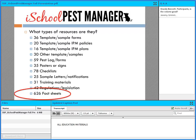36 templates or sample forms, things that you can fill out. We have sample IPM policies, sample IPM plans, a variety of templates and samples, pest sighting logs or forms, monitoring documents, posters and signs, checklists, samples, letters and notifications, training materials, documents relating to regulations and legislation, and then the most that we have is the fact sheets.